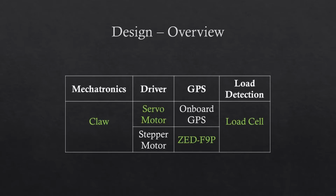Components we came up with for our system ended up being a claw to pick up the package, and we chose the claw to be able to have a well-defined interface with our package. It's easier than using a complicated gripper mechanism or something that requires knowledge of the exact volume of the package. If you just have a predefined interface, like a basket or such, it's easy enough to pick up with a claw. To be able to actuate this claw, we chose a servo motor drive system, which is very standard, easy to control, kind of one signal and power, and works well with our onboard controller.